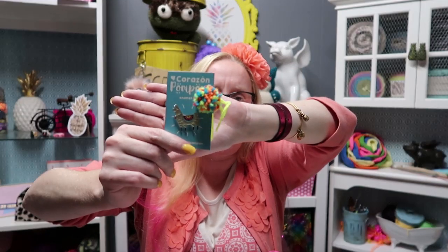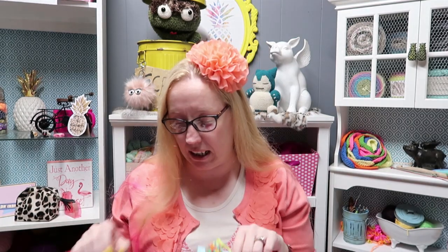Is it going to work? Or if I go back here, maybe? So cute. I love the little pom-pom that comes with it. That's going straight on my bag right away. So that's what she sent me. Thank you so much, Becky. I'll put it over there so it's out of the way.